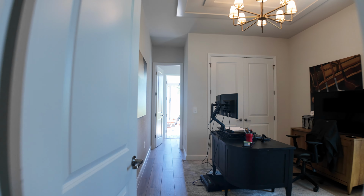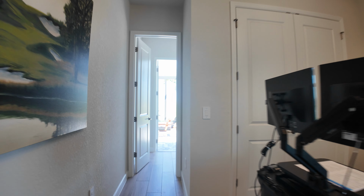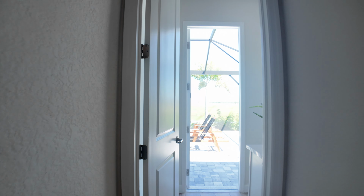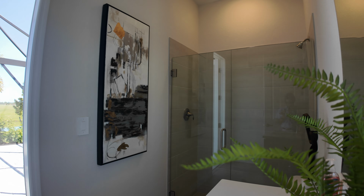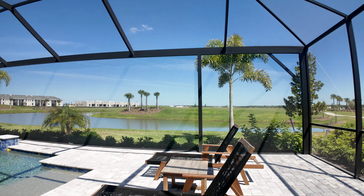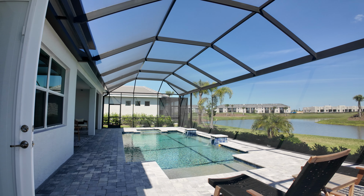So right over here, you do have your main guest bedroom towards the back. And then off the guest bedroom, you do have a full ensuite bathroom that also could be used as the pool bathroom, which is right over here. Turning back around, another view going outside. So like I mentioned, that could be used as your pool bath. So another view from the outside.